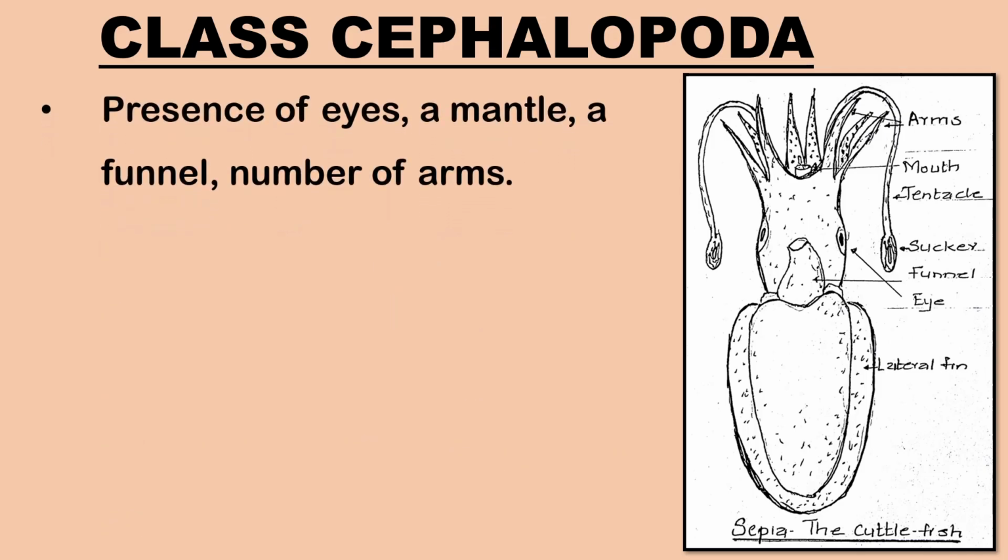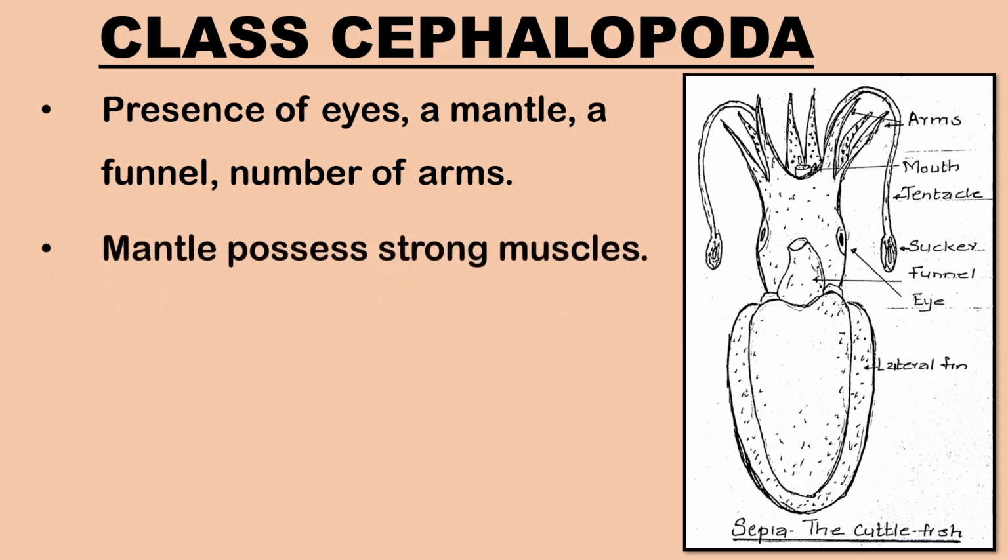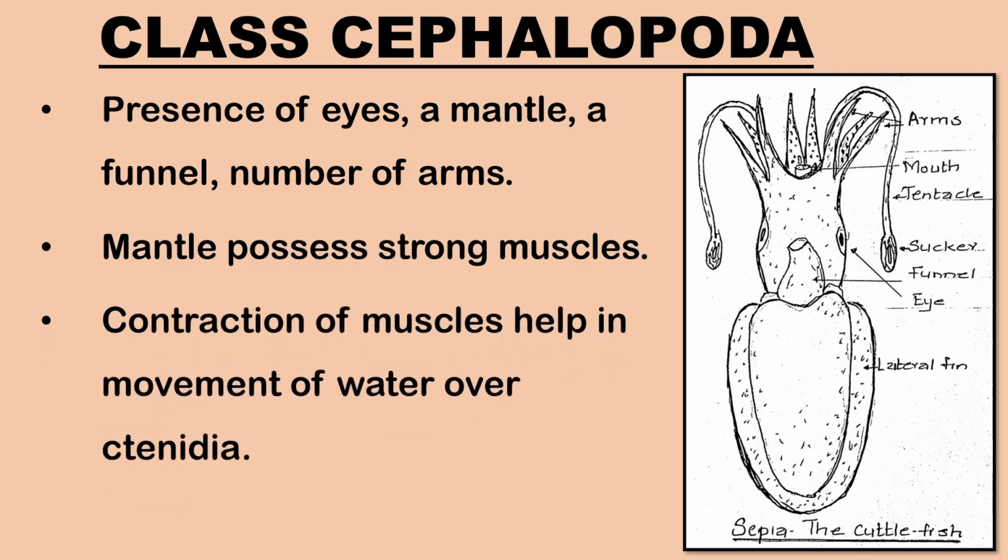The body of a cephalopod shows eyes, a mantle, a funnel, and a number of arms. The mantle is provided with strong muscles and it surrounds the visceral mass. Contraction of muscles of the funnel or siphon helps the movement of water over the ctenidia.